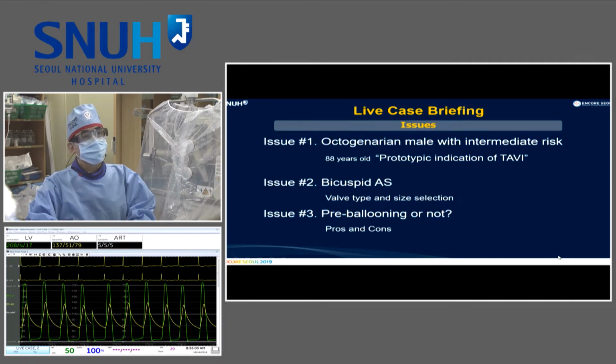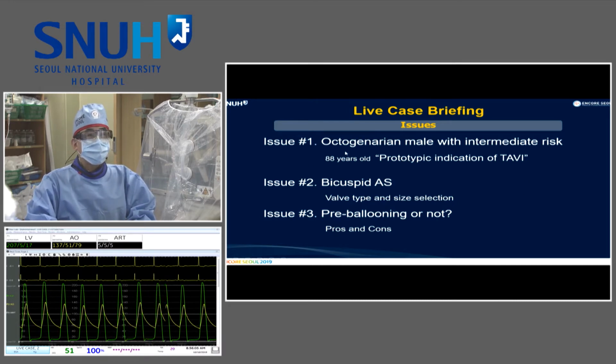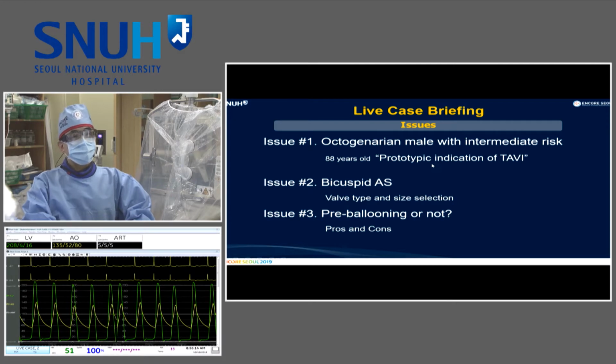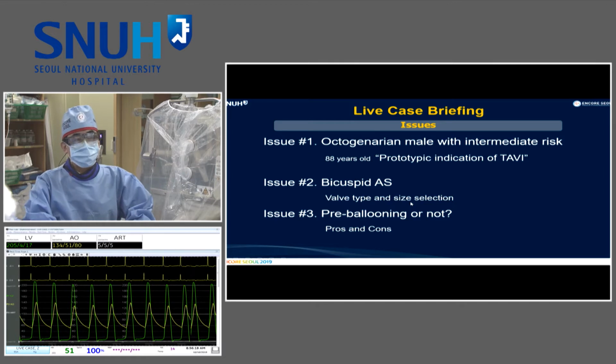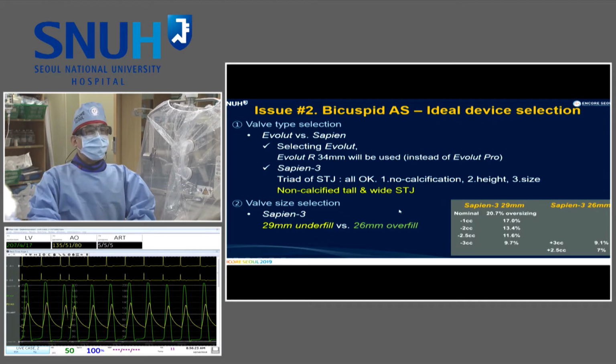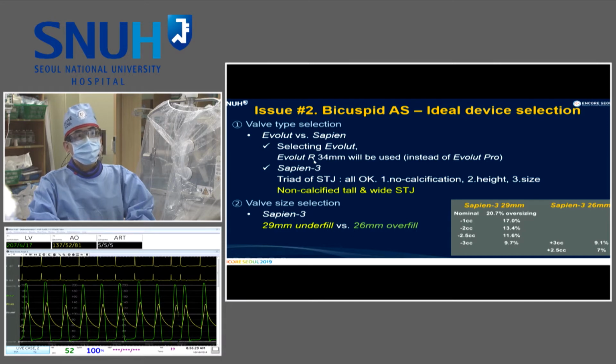I prepared 3 issues for this case. The first is an octogenarian male with intermediate surgical risk. I think this case is really a prototypic indication of TAVI. The other issues are about bicuspid anatomy. How to select valve type or size? Is pre-ballooning necessary or not? To select valve type, when we select Evolut, we have to do R34 instead of Pro, which is leakage prone.